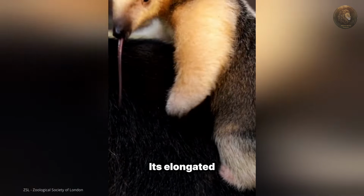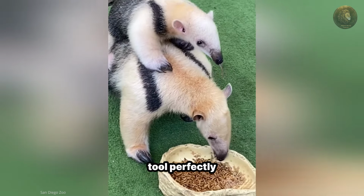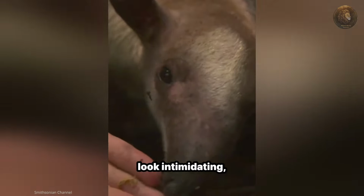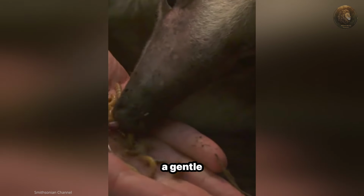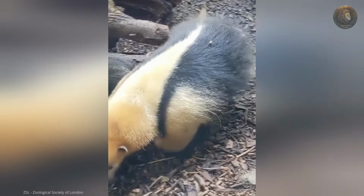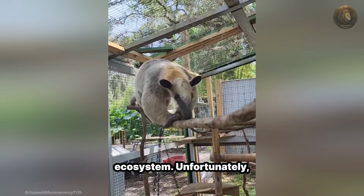rainforest canopy. Its elongated snout houses a super sticky tongue, a tool perfectly designed for its specialized diet of ants and termites. Though it may look intimidating, the tamandua is generally a gentle soul, more interested in its next meal than causing trouble. Despite its solitary nature, it plays a vital role in the rainforest ecosystem.